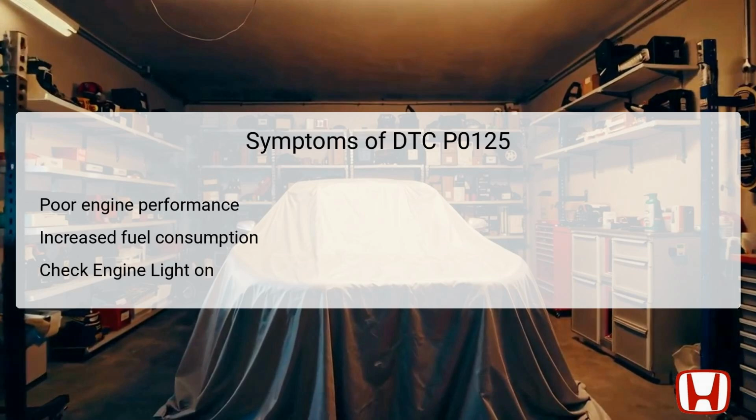Increased fuel consumption is another common symptom, as an incorrect ratio can lead to inefficient combustion. The check engine light, or CEL, will also illuminate on the dashboard, indicating a fault detected by the PCM. Additionally, extended warm-up times are likely, as the engine may struggle to reach an efficient temperature quickly. Higher emissions are also a potential concern due to inefficient fuel combustion from inaccurate temperature regulation.